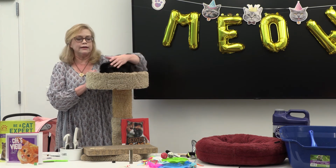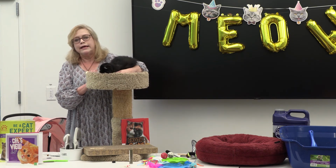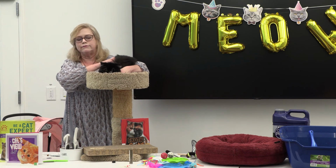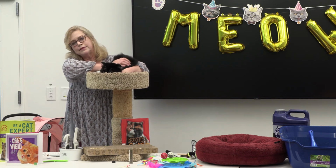Now, once you bring your new cat or kitten home, you're going to want to give them time to adjust. So it's good to have a room to have all of their things in it so they can mark their territory there and feel safe and comfortable, and eventually they will venture out and become comfortable in other parts of your home.